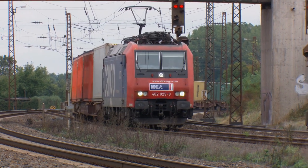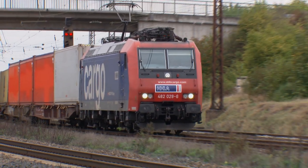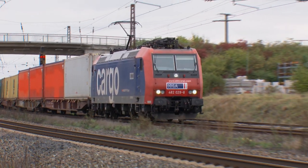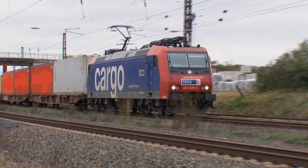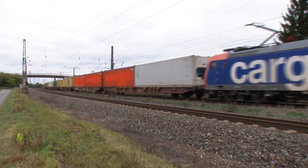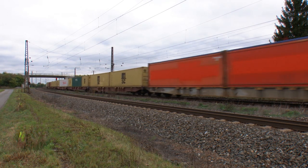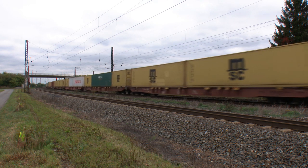Having been slowed by the previous passenger service, number 482029 heads south with train DGS 99704 from Hamburg to München. Owned by SBB Cargo, the loco was introduced into traffic on the 19th of November 2003 and was on hire to Metrans when this film was taken.